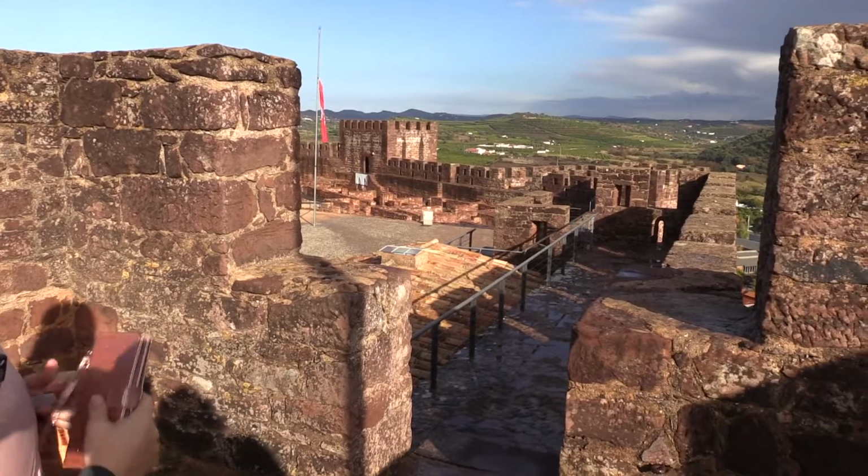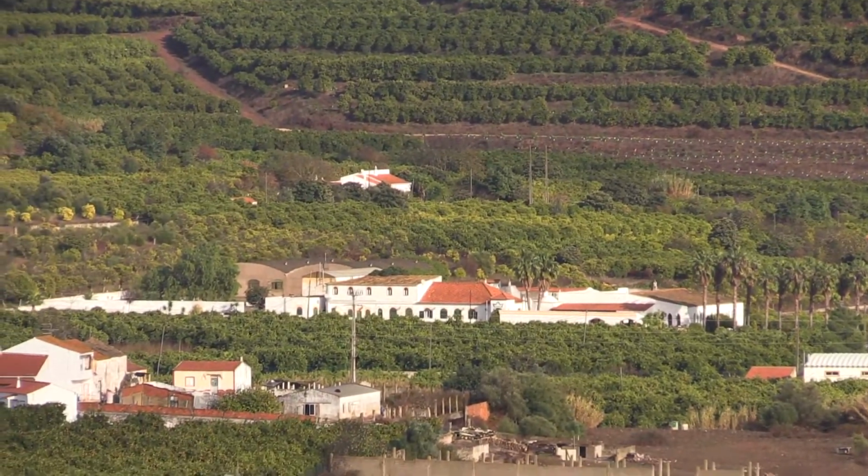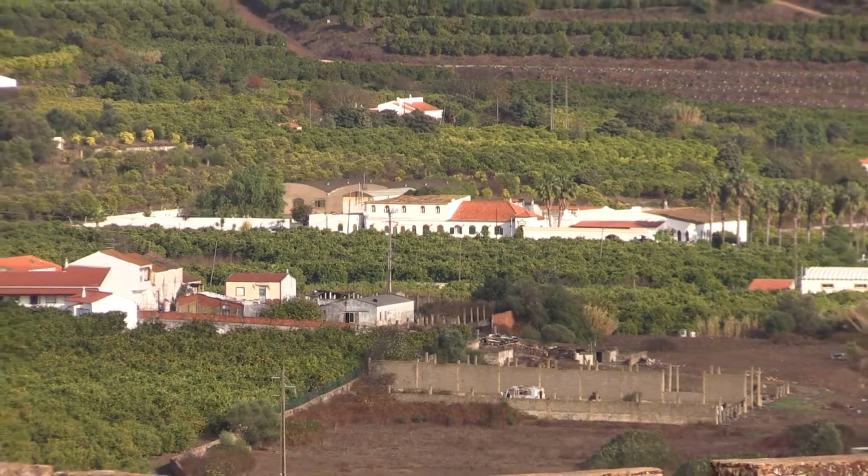It's some good viewpoint from up here, huh? Probably. Or it's gotta be something like it. It's like orange groves or something.